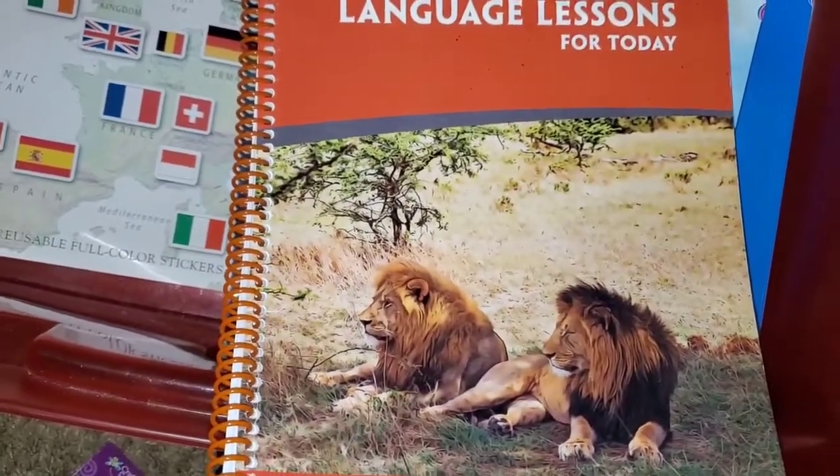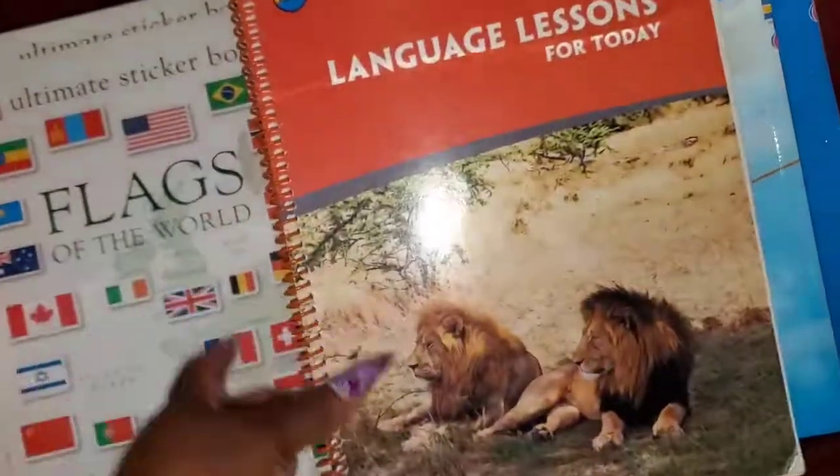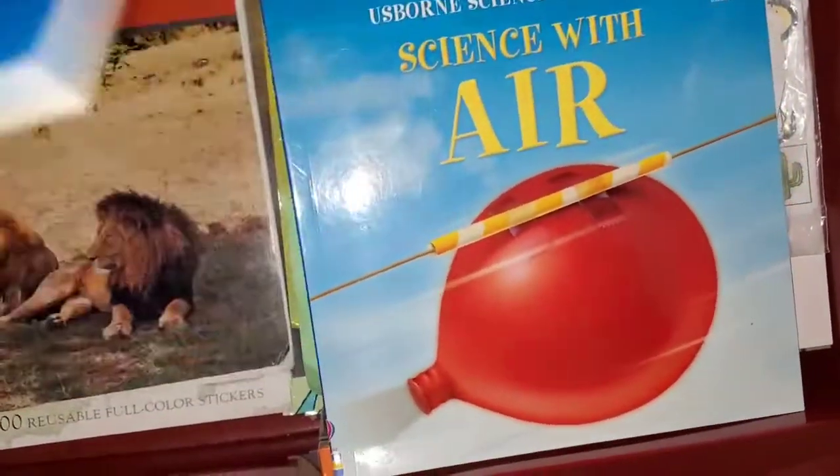So I think I'm not going to use this for Princess, or maybe I'll use it for both of them as a morning warm-up. I'm not sure. Does it matter? No. Okay, but it came with the set. This is the science with air and the science in the kitchen.